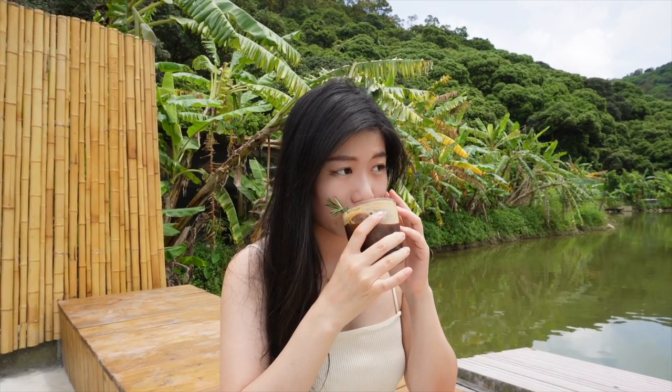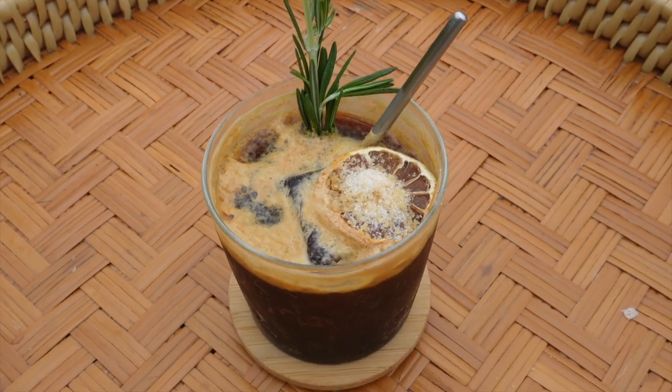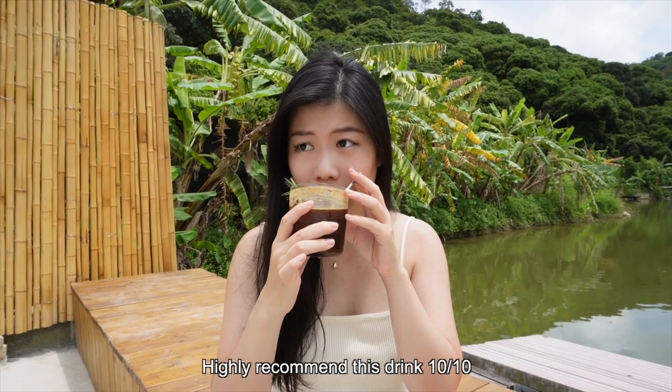You can taste the Coca-Cola sweetness, and it's just pure black coffee. Oh my gosh, I love this. It's kind of pricey. I don't think I've ever had this combination before. And they also have salt on the orange. Or is that dried lemon? This is really, really good.